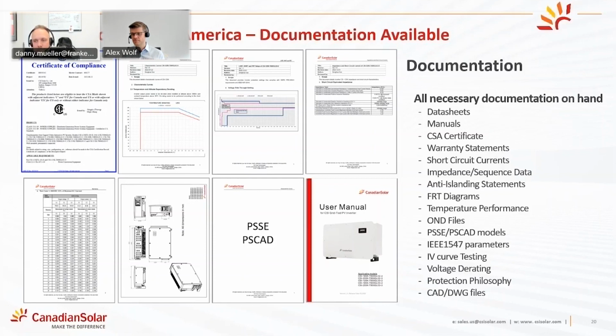But yeah, exactly, it's the data package for easy use of the product so that you don't have to run after the manufacturer and pull that all together. That's really to simplify the use of that product.